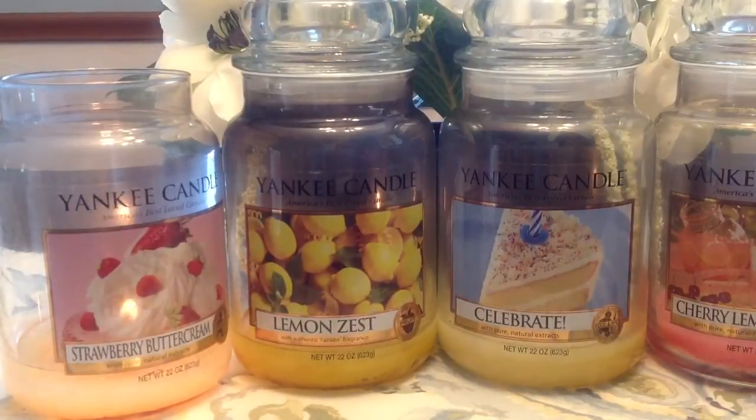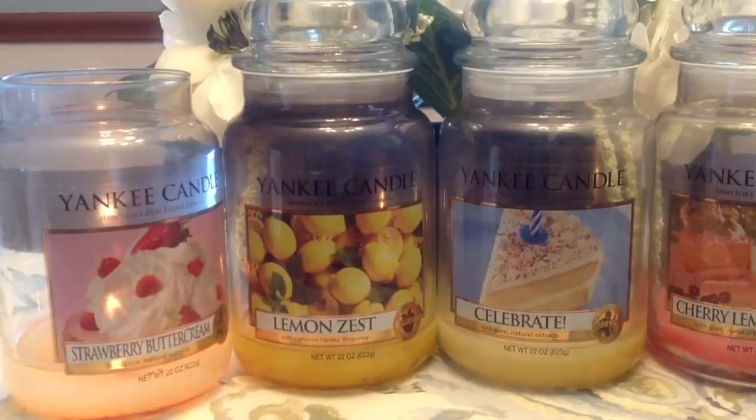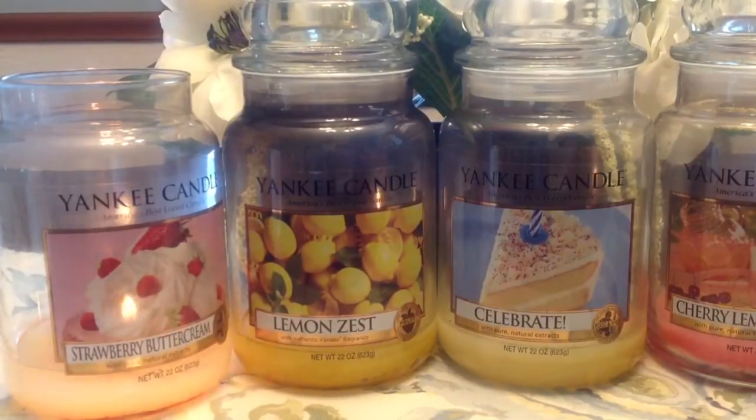So for this to be strawberry buttercream, I was pleasantly surprised for a similar type of candle, but this one was definitely more fragranced. It has sort of an artificial strawberry scent for sure, but there's just something about it that I really, really like. It doesn't really have like a strawberry ice cream kind of note or anything like that. It does have more of just a softer, slightly sweet kind of cream note, and then that sweet artificial strawberry. So overall, it's good.